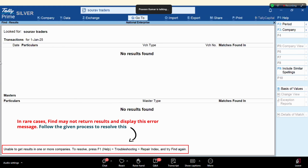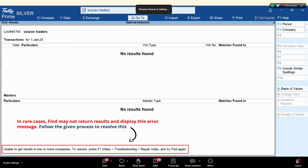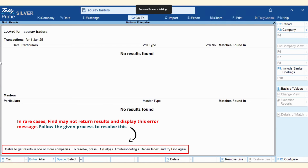So next is, in certain cases, let's say find may not be able to get the results, and it might give you this particular pop-up, right? Unable to get the results in one or more companies. If literally there are no results that it is able to fetch from the business data, it will give you this. But again, you can try to troubleshoot it once and try to find it again.